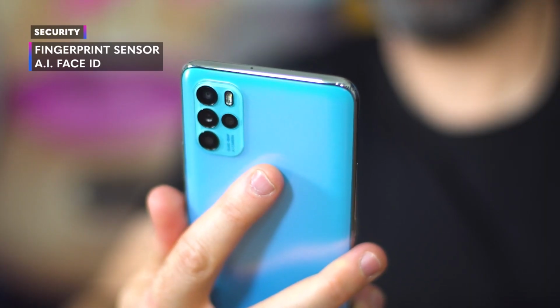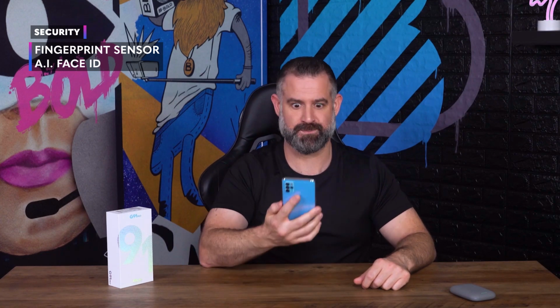As if this phone couldn't get any better, you can unlock your G91 PRO with the press of a finger. Or unlock it by doing a quick model pose. And show off that moneymaker.